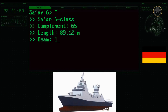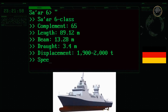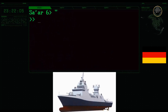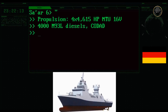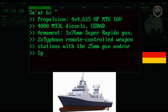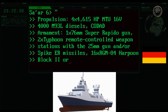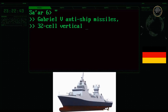The corvette has a length of 89.12 meters, a beam of 13.28 meters, and a draught of 3.4 meters. The displacement of the ship is 1,900 to 2,000 tons. The propulsion system consists of four 4,615 horsepower MTU 16V 4000 M93L diesel engines in CODAD configuration, which provides a maximum speed of 26 knots. The corvette can sail up to 7,400 kilometers, in other words, 4,000 nautical miles.